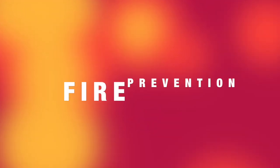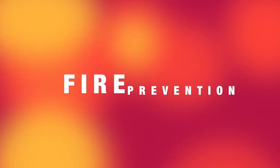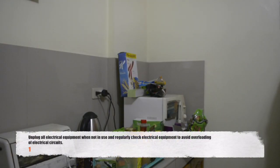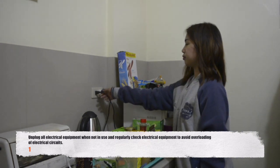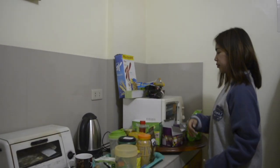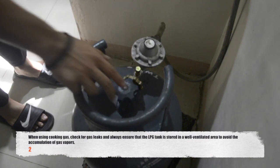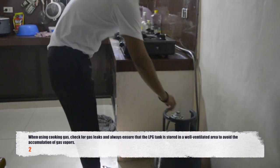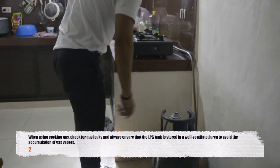To make sure that your family and house are safe, the BFP recommends these tips to avoid the occurrence of fire. Number 1. Unplug all electrical equipment when not in use and regularly check electrical equipment to avoid overloading of electrical circuits. Number 2. When using cooking gas, check for gas leaks and always ensure that the LPG tank is stored in a well-ventilated area to avoid the accumulation of gas vapors.